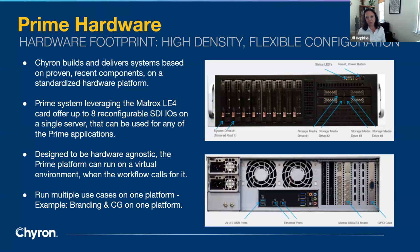And then, of course, with the inputs on the card, if you have a need for a 2-channel system, but then you also want to have additional inputs, you can add those on to do double, triple boxes, whatever it is you need to do with your newscast or your production. So that is Prime. That is our Prime platform.